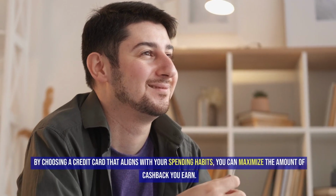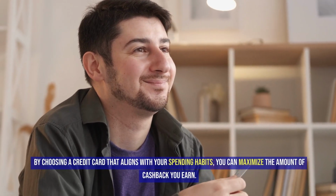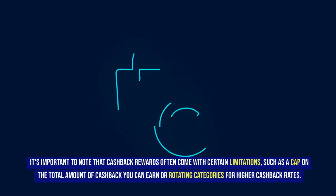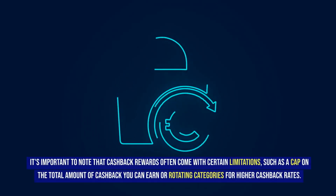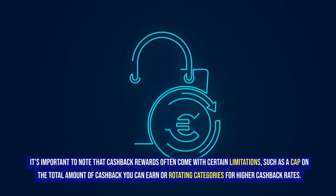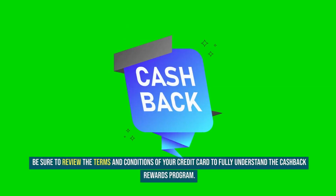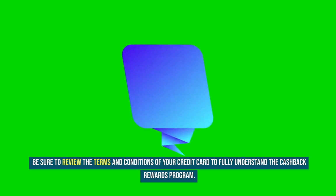Cashback rewards can be a great way to earn money while you shop. By choosing a credit card that aligns with your spending habits, you can maximize the amount of cashback you earn. It's important to note that cashback rewards often come with certain limitations, such as a cap on the total amount of cashback you can earn or rotating categories for higher cashback rates. Be sure to review the terms and conditions of your credit card to fully understand the cashback rewards program.